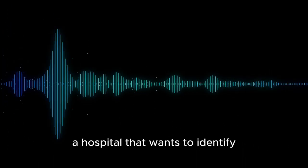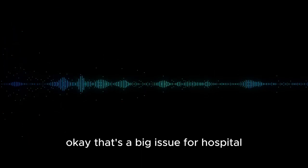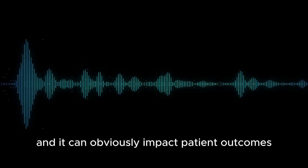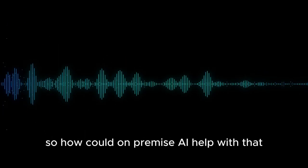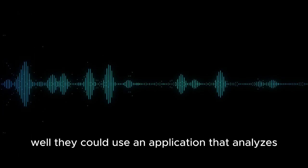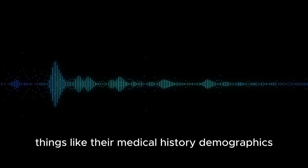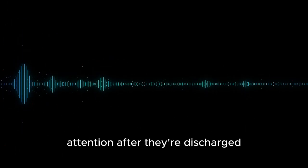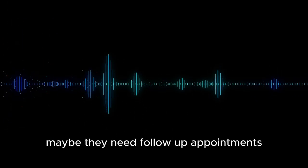Sure. Imagine a hospital that wants to identify patients who are at high risk of readmission. Okay, that's a big issue for hospitals. Yeah, it's a huge cost driver, and it can obviously impact patient outcomes. So how could on-premise AI help with that? Well, they could use an application that analyzes patient data, things like their medical history, demographics, treatment plans, and it could flag patients who might need extra attention after they're discharged. Maybe they need follow-up appointments or home care services.